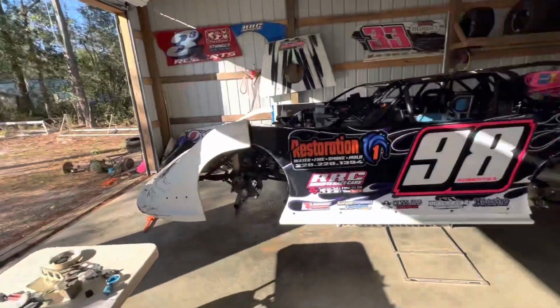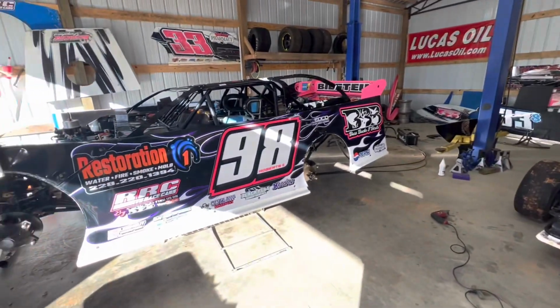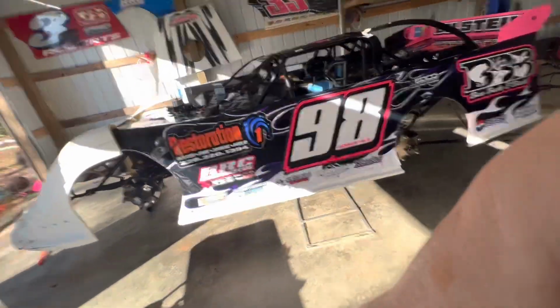So got to clean the shop next. Get the modified ready. We might race it in a couple more weeks, but we will be at Outlaw this coming Saturday night, October 29th, for the Mississippi State Series Super Late Model. So we will have the 98 car out there at Outlaw.